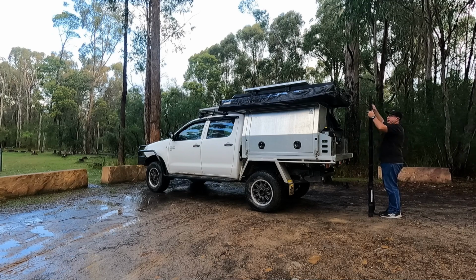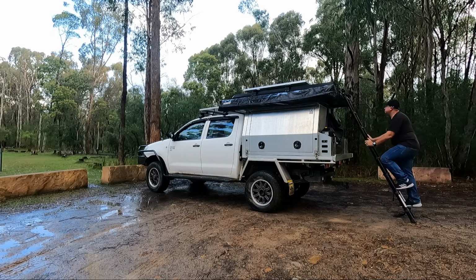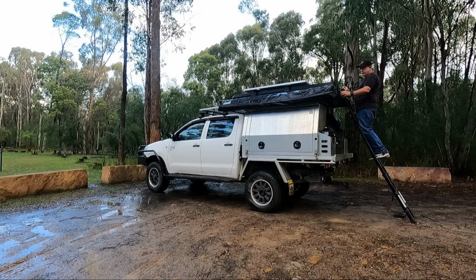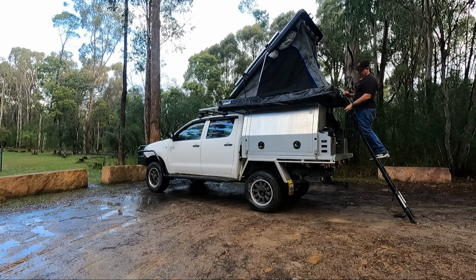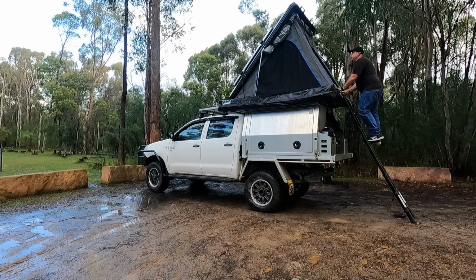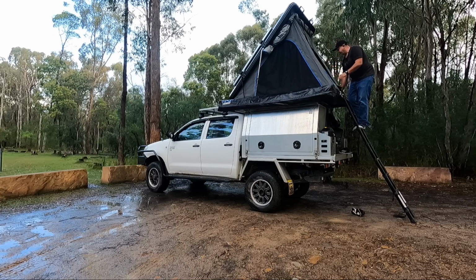Just going to set up camp here. There's a couple of reasons I'm setting up here. It's relatively flat. And I can do the awning here as well, just to keep me a little bit more weatherproof. I'm not going to set up the 270 awning tonight. I'll just go with the awning over the rooftop tent.